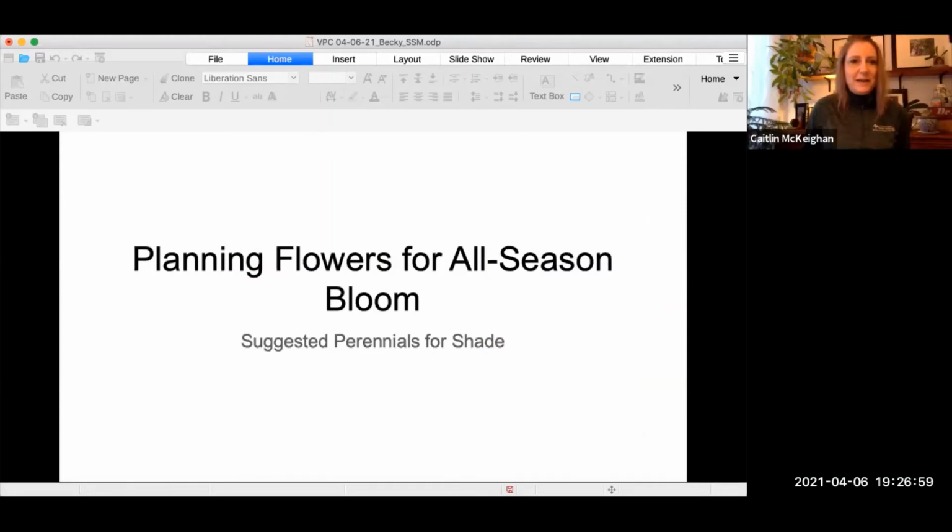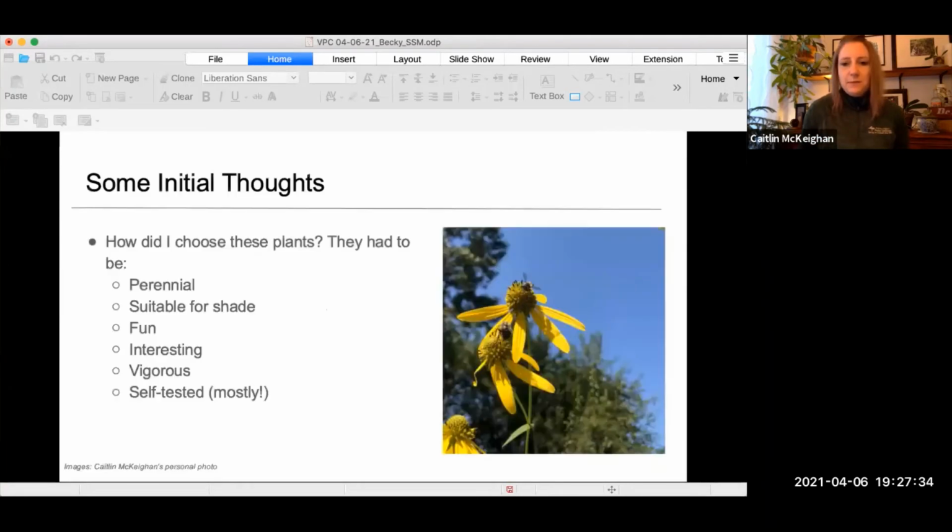Hi, everyone. My name is Caitlin McKeegan, and I am an intern master gardener. I'm going to walk you through some of the perennials that I really like for shade. As Terry previewed, I tend to lean towards natives because they support lots of wildlife, and I just really like watching all of that activity in my yard. So I will walk you through my suggestions. Unlike Terry, I did not exercise restraint. So we will go through many plants, but I will go pretty quickly. And then of course we will have time for questions at the end. Next slide, please.